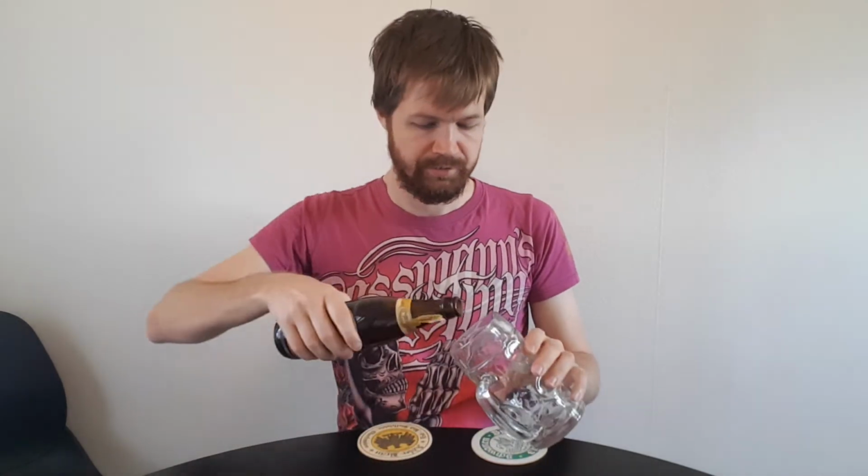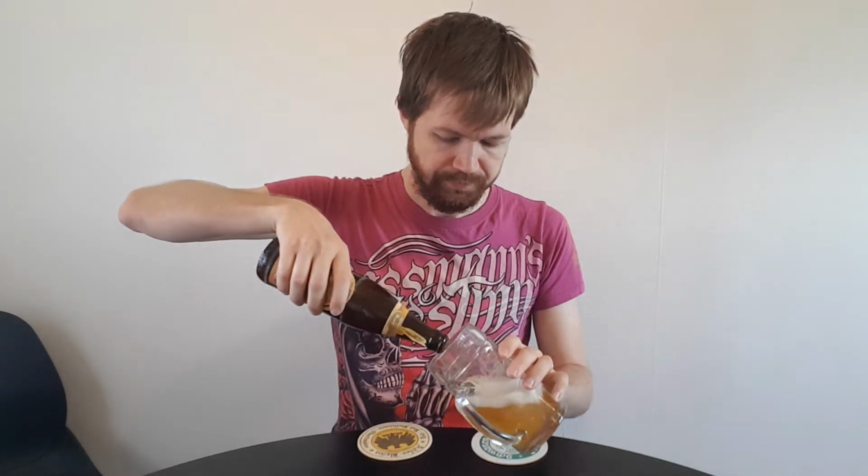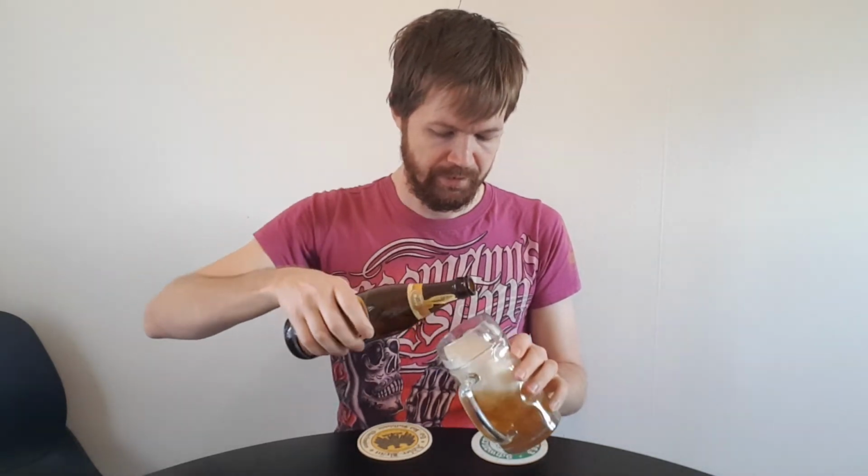Watch that, smoke coming out, of course. Let's pour it up. Quite fast pouring because I don't achieve much foam. So, that's what it says here.